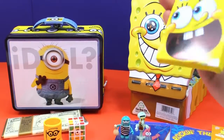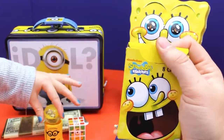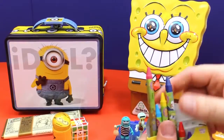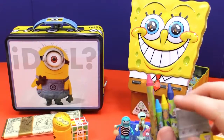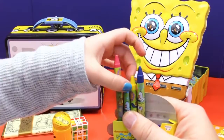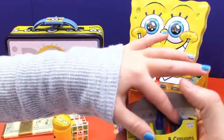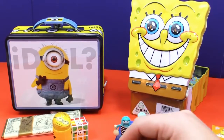I've got SpongeBob crayons. Wow. So there's 8 crayons in here. Do you think we have all the colors? So they all have got SpongeBob. So we've got purple. We've got orange and green and red. Right? No, that's pink. That's blue. And that's blue. That's yellow. And that's blue. Oh. And that's red. And that's purple. And that's green. And that's orange. Wow, okay. I'm glad you know your colors.